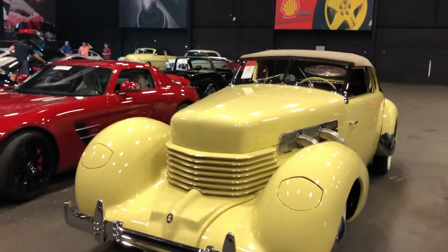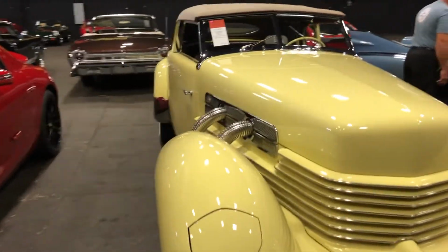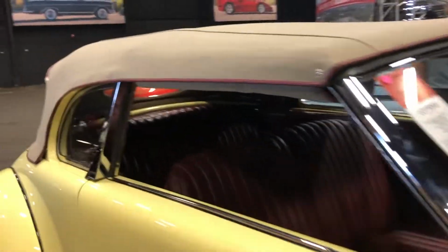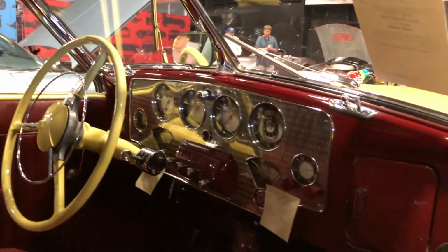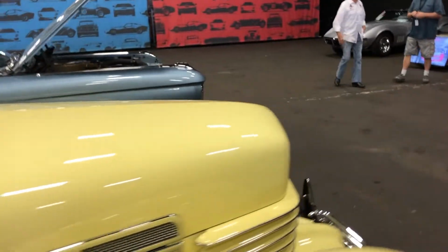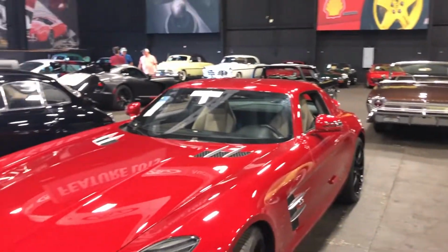And here is an Accord. We've seen several of these before on the channel at other car events. Very historic cars. Very cool to see. Very beautiful for their time, very fast, powerful. They're just neat cars. And the first cars with hidden headlights back in the day, which is neat.